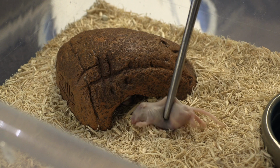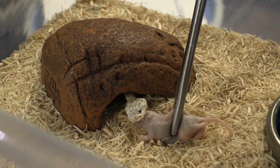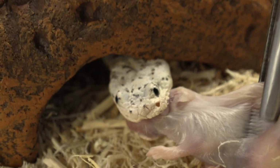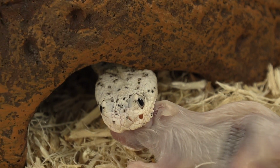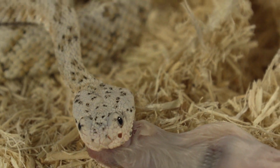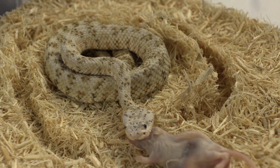White speckled rattlesnake. Oh, saw that? Here we go. Oh, perfect! Look at that! Bit down right on the head. I'm gonna gently lift the hide from behind. My fingers are protected. There we go. Look at that snake. What a beautiful white speckled rattlesnake.